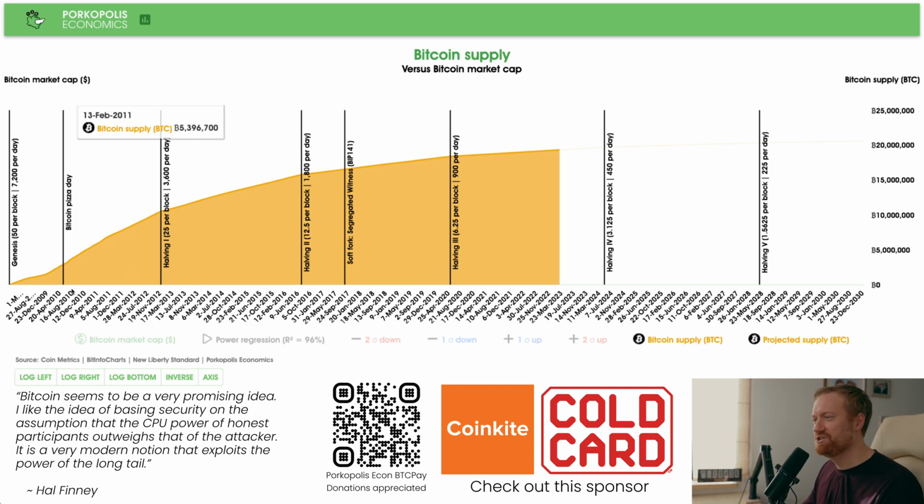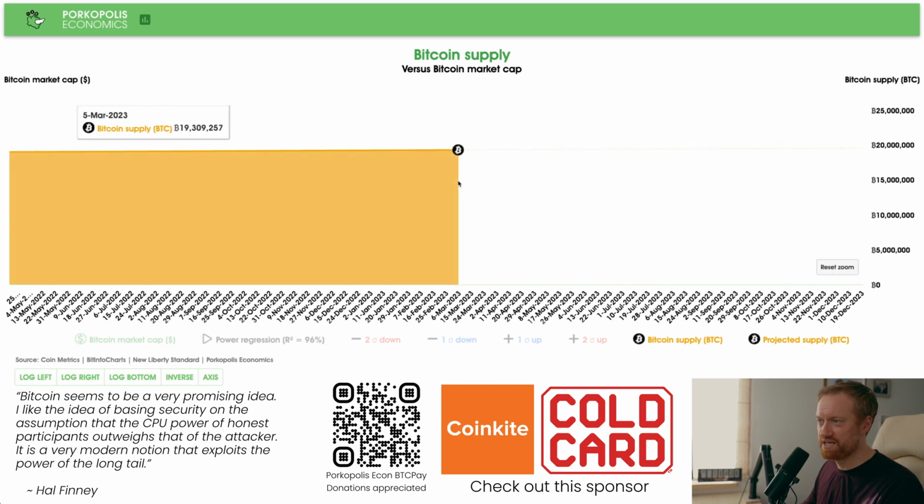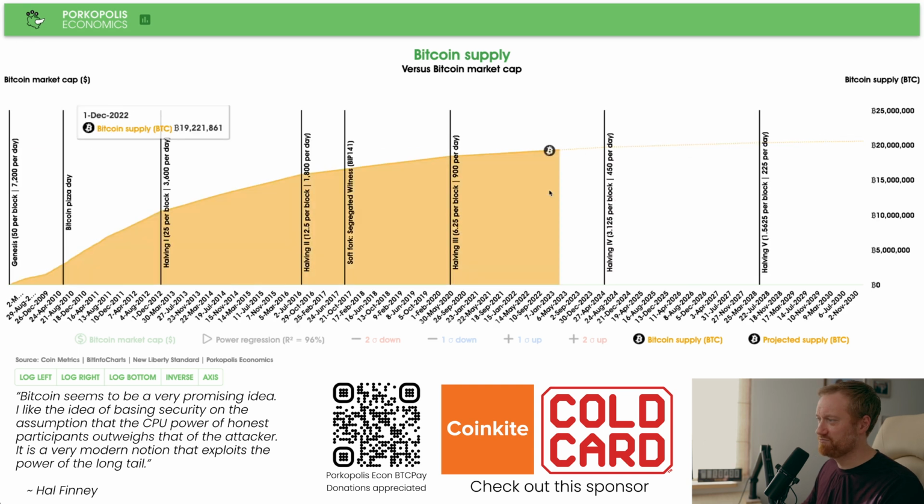Bitcoin has this unique feature where we know that as of right now, we have 19.3 million Bitcoins issued, as of the last date I'm showing here, March 5th. So 2 days ago, as of this recording, 19.309 million Bitcoins issued and outstanding per the protocol. We know that there's going to be 1.7 million more Bitcoins coming over the next 120 years or so.